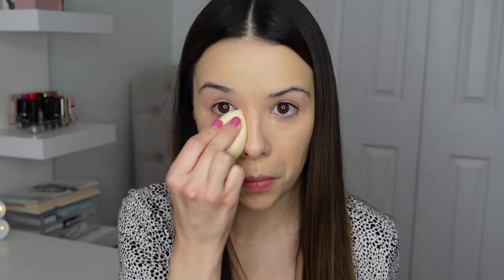And this is the e.l.f. sponge. I don't know what it's called, but it's a newer e.l.f. sponge, and I love this sponge so much. It is so soft and blends out beautifully.